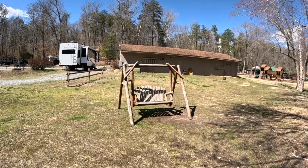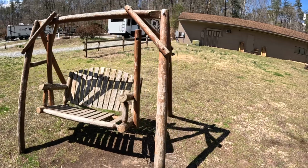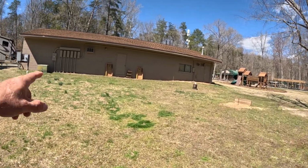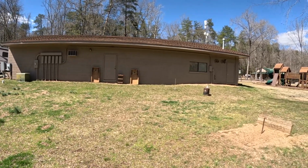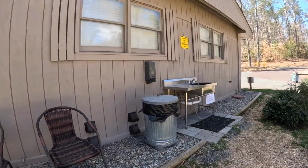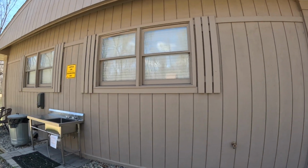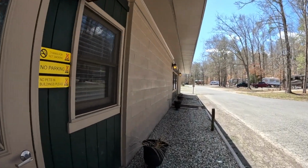Now, between the pond and the laundromat, they have a nice swing to enjoy the pond with, and they have horseshoes if you're so inclined. Then up against the wall is the cornhole boards for you to pull out and play cornhole if you wish. Outside of the laundromat, they have the camper sink. So if you're tent camping, you have a place to wash all your dishes. And then we can go in.